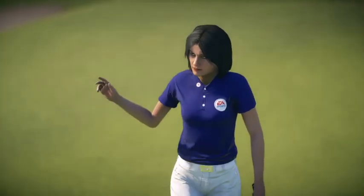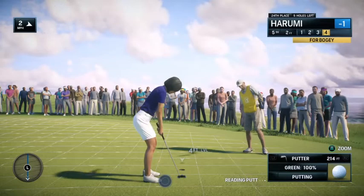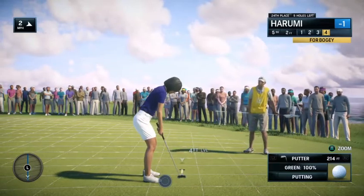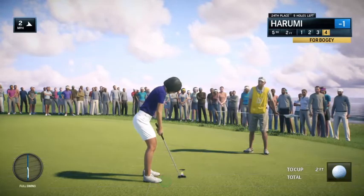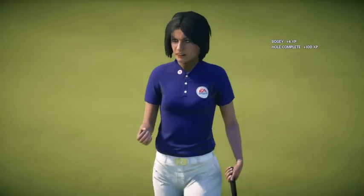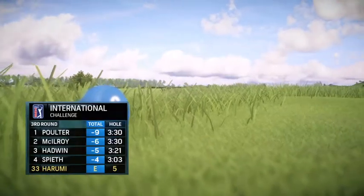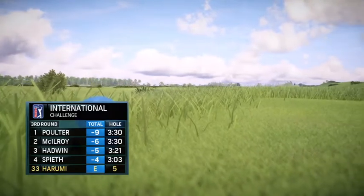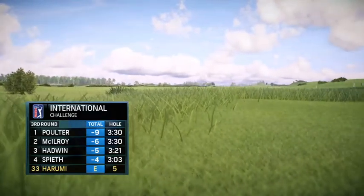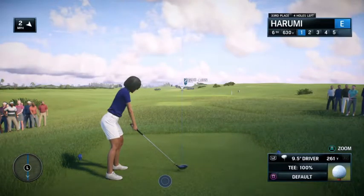Yeah, there'll be no stress for the next one. Not going very well for her at this point. This is for bogey. Hard to be perfect in this game. That's a bogey. Now to the 601-yard behemoth par 5 6th hole.